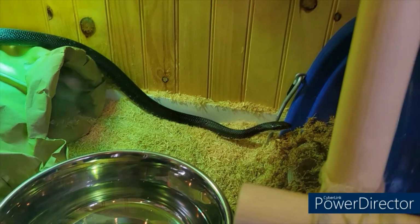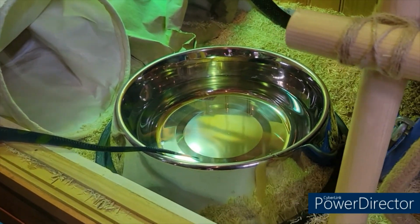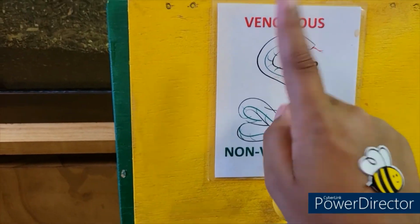Just discovered a snake right here. It's called a rat snake. It is not venomous, but it's super long and scary. Here it is. This one is when the snake sheds. So I have a question for you. Do you think that is non-venomous or venomous? These snake sheds are non-venomous or venomous?